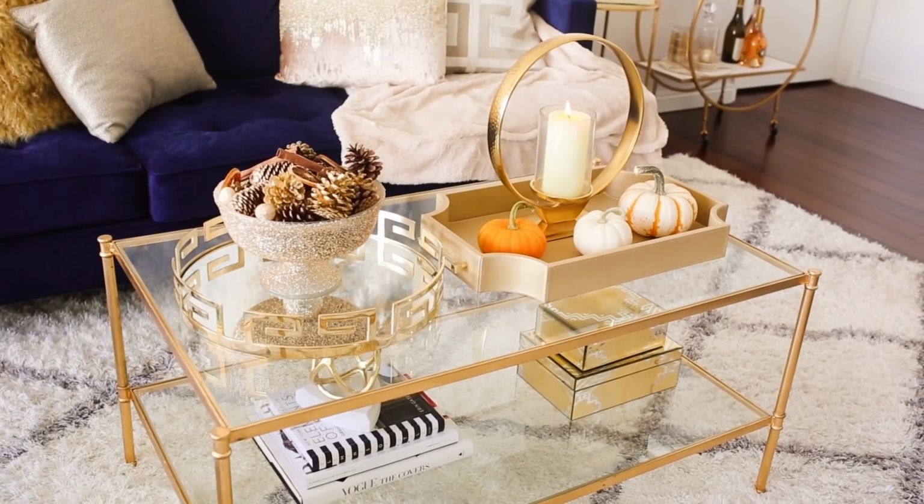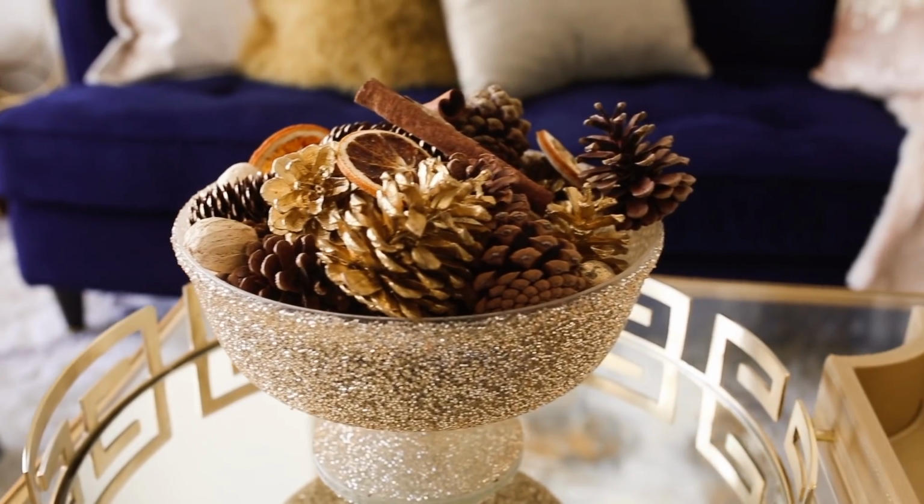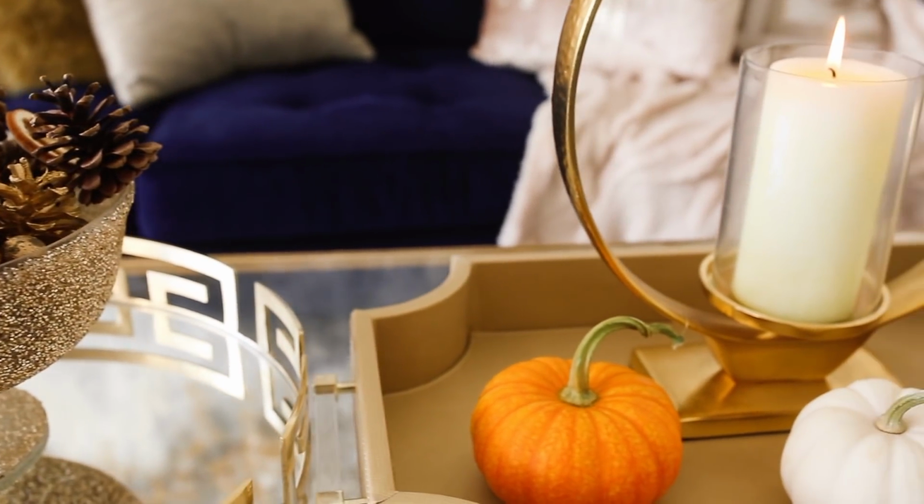So every new season, I love to switch out my decor. For the fall this year, I decided to go with a really neutral palette, lots of beiges and earth tones, and of course, pumpkins everywhere. They're my favorite. So as you see, I have them spread out through the entire living room.